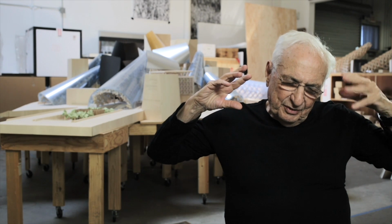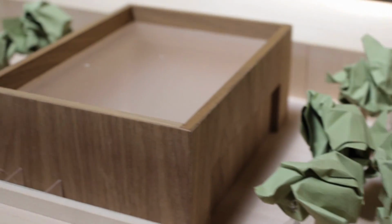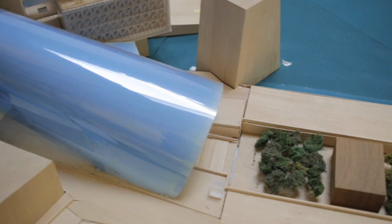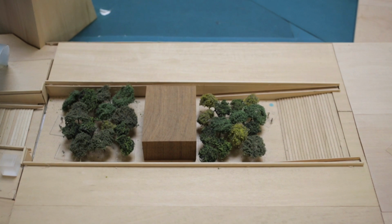I'm trying to put myself in the place for a moment as how you enter. You come down a ramp and into a security facility. And I made that all wood because it would be more user-friendly to them. Instead of being a harsh edge to go through like we have in the U.S., security is pretty ugly.